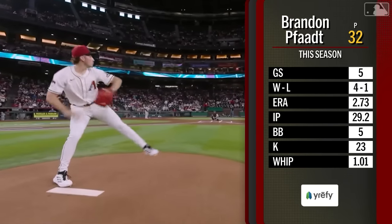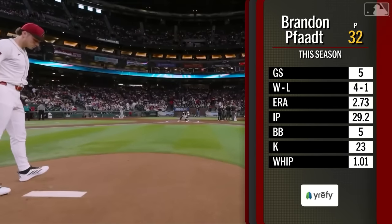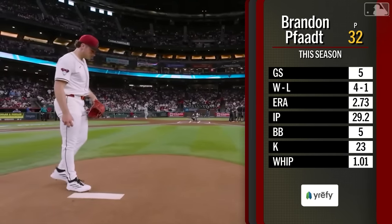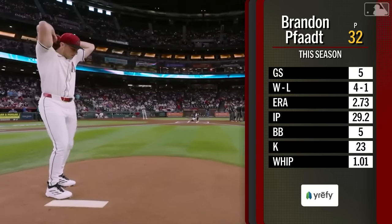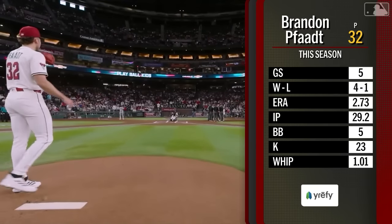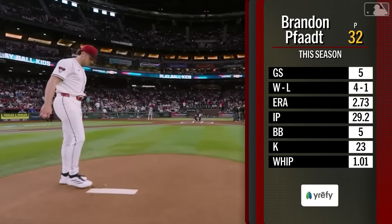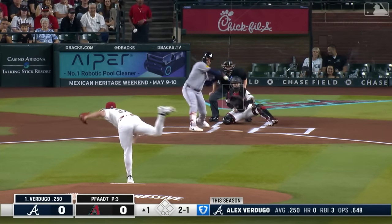And here is your starter today, the right-hander Brandon Pfaadt. 4-1 in 5 starts this year. That ERA well under 3. Yeah, this is a guy who was known for his sweeper. He was a guy that pitched everything off of his sweeper. That's now become his 4th most used pitch this season. He's throwing that 4-seam fastball, the straight changeup. He's mixing in some sinkers, which has been a real good addition to his arsenal.